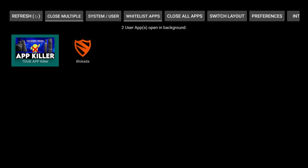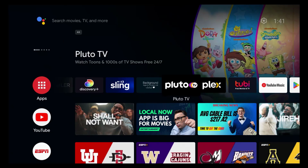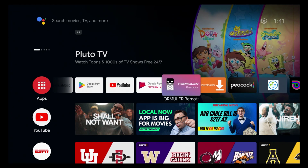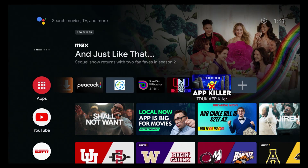So that is amazing. If it doesn't work or it goes away, you can always go back. There's all kinds of apps that you can go back to, like this one here, Background Apps and Process List. That's in the Google Play Store. So this is a great application. Once again, it's called TechDoc UK App Killer, TDuck App Killer. It is very, very good.